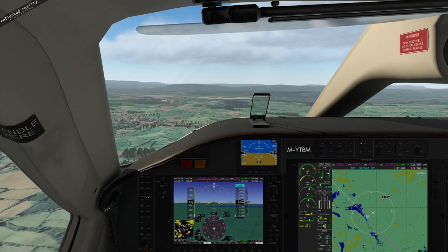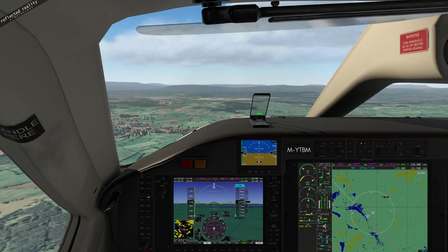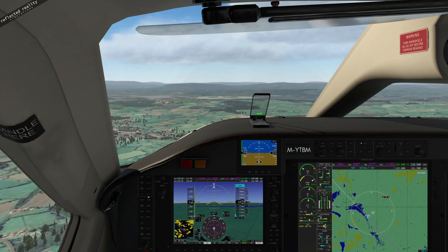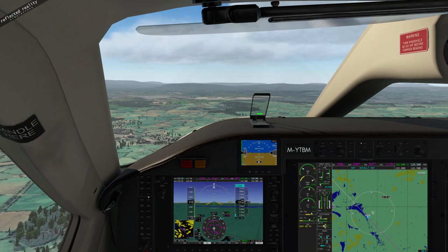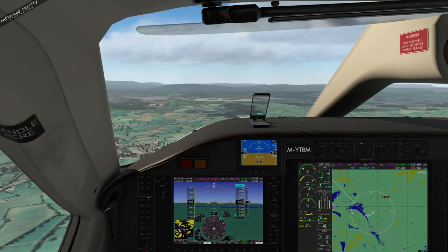So what we do in the UK typically is we'd fly over the airfield at 2,000 feet. I should probably call them actually, I keep forgetting them online. Enniskillen traffic, it's Mike Yankee Tango Bravo Mike, TBM 900 inbound from the east, entering the traffic pattern, midfield crosswind, Enniskillen.